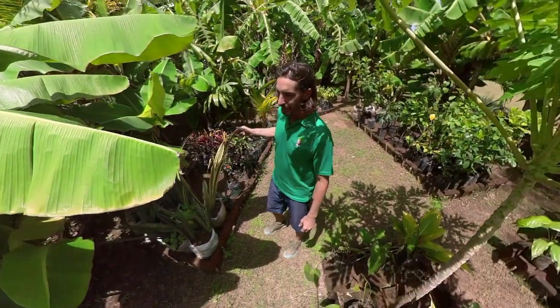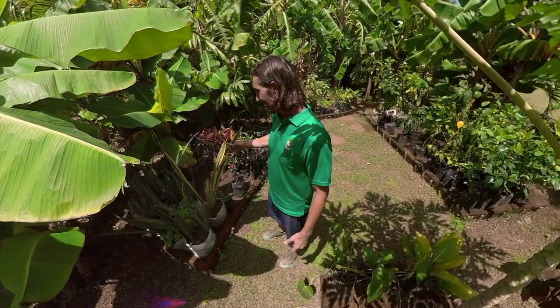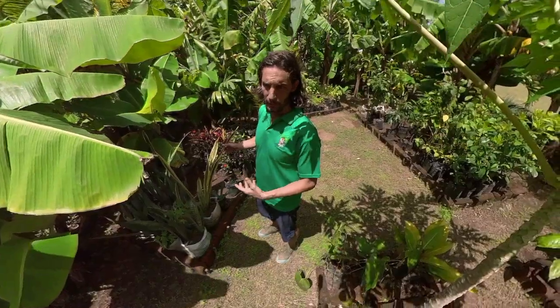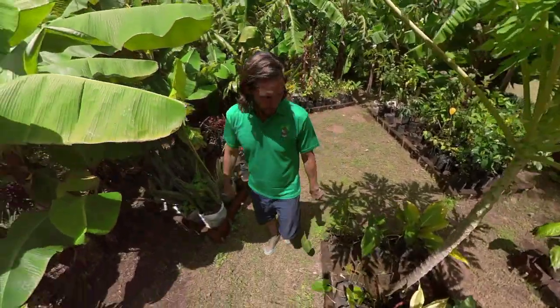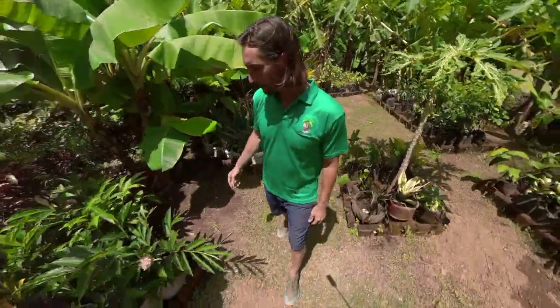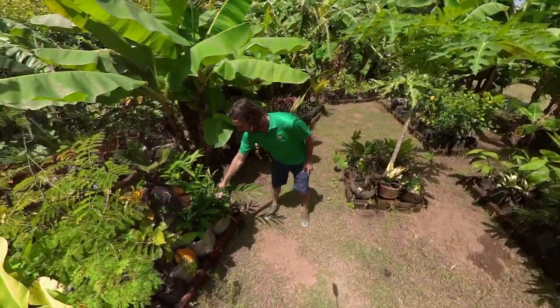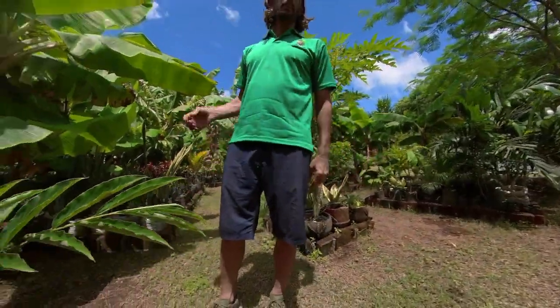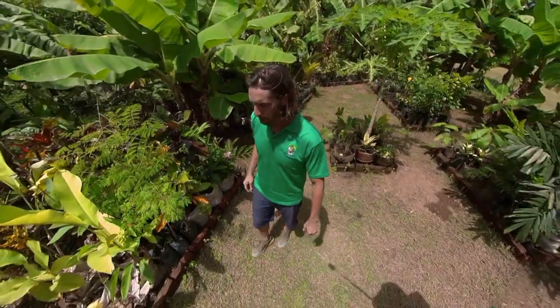They call this stuff the Lengua de Suegra, or stepmother tongue. Apparently a lot of people say for inside the house, it's really good for filtering air and stuff. But we've just kind of planted it all over the place just to see what happens. Some ginger. It's not the ginger you eat, but you see this cool little flower that it gets. They grow out and spread kind of like a bird of paradise, which we've got over here. I'll show you all that too as we cruise around.